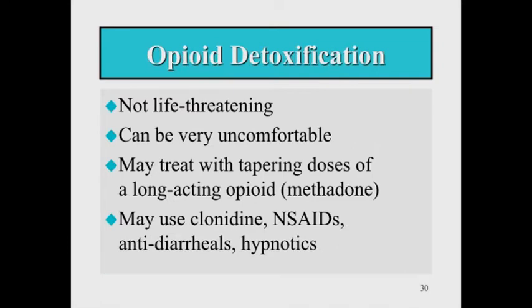So opioid detoxification is usually not life-threatening. I had a patient once. I worked at Phoenix House. It's a residential facility, and an older woman with HIV, end-stage AIDS really, just came in, and of course they don't use drugs, so she was going through terrible, terrible withdrawal, and she was so frail and fragile. I sent her for an inpatient stay just because I was actually worried about her. You can have seizures and die, particularly if you're not well.